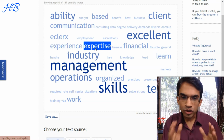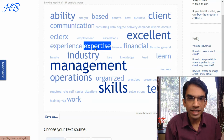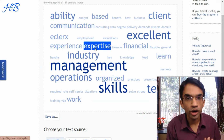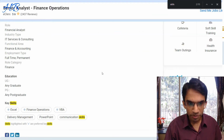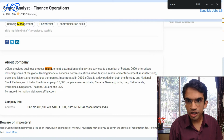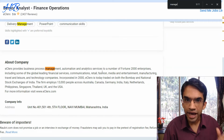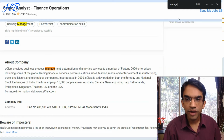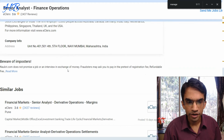Now, some of these keywords independently do not make any sense. For example, management means what? Or communication means what? Client means what, right? So what you can do is go back to the job description, search for management, and then go in depth to identify what they mean by management. So if I just find management here, I will find process management.